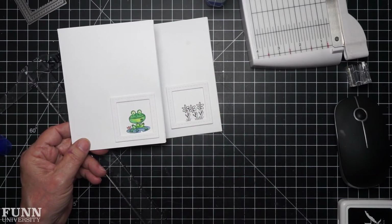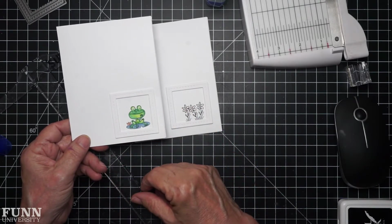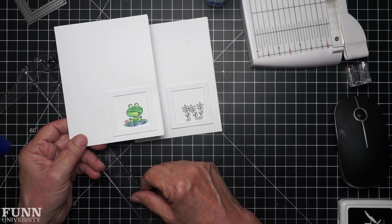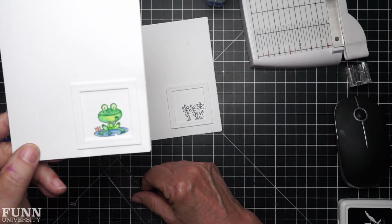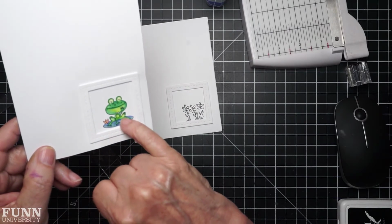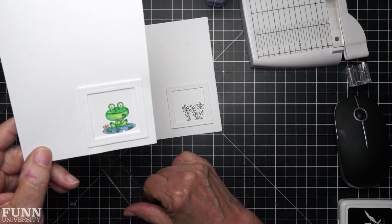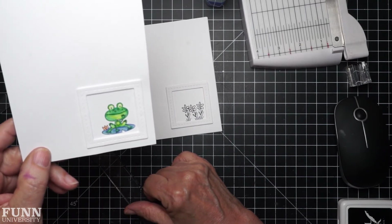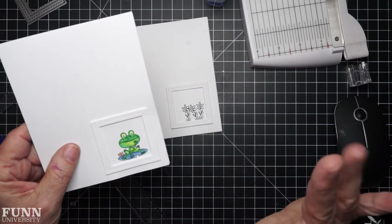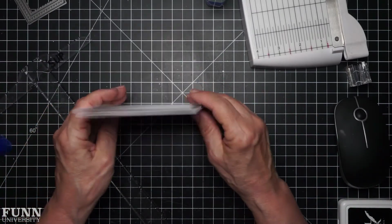I didn't bother to add a sentiment because it's a small space. If you had more space, it would be easier to put a sentiment in there. The little froggy, he is cute, isn't he? You want to see him a little closer. I did watercolor pencils and used a blending pen. On this area, I took color off after I had two colors of green, and then took the color off with the blending pen. He is a sweet little guy. He's saying hi. Anyway, this would be cute with a little, but you just don't want to use marker.